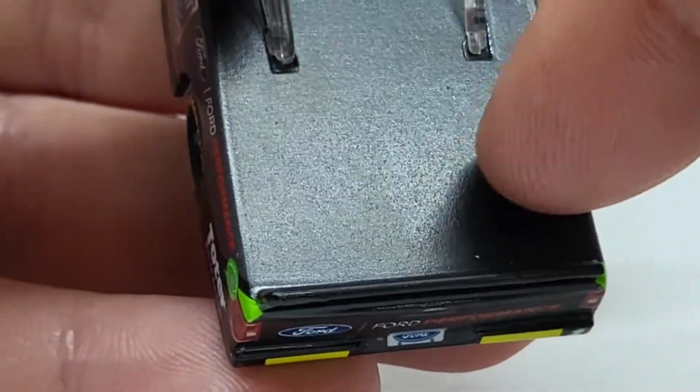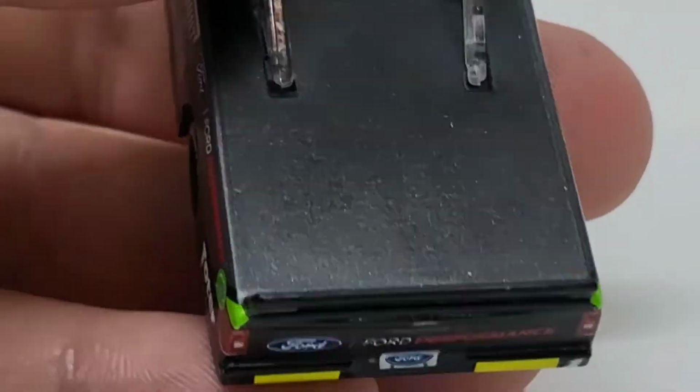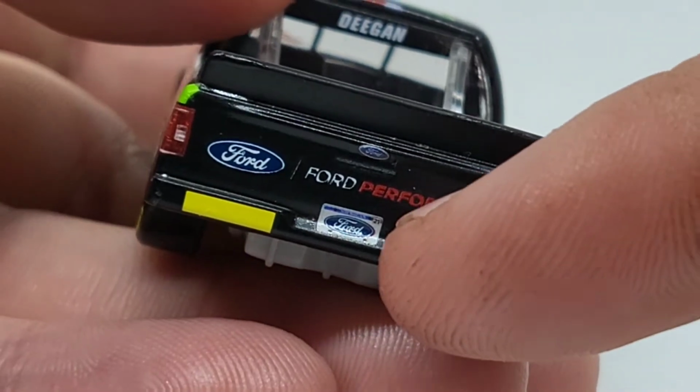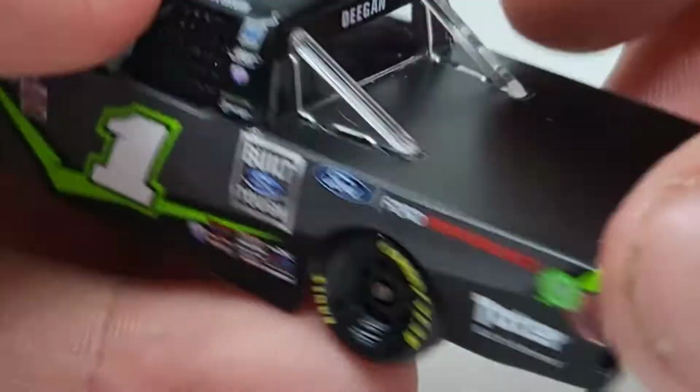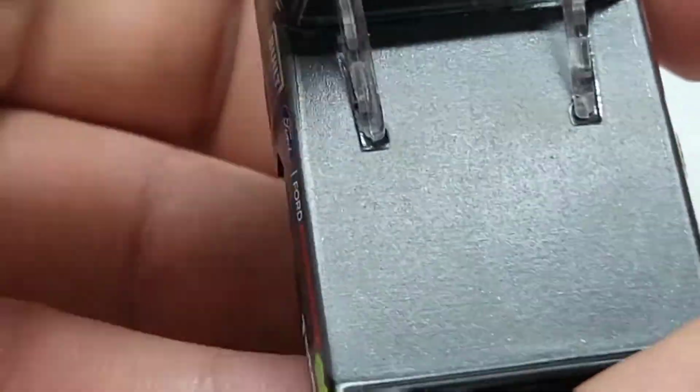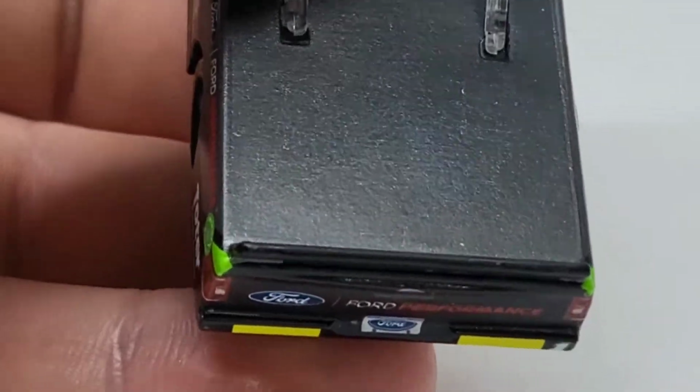I'm kind of surprised they didn't put a big Ford logo right here, since they plaster it everywhere. Look, there's literally 3 on the back. There's 2 on the sides, 3 on the back, 3 on the front. So I'm very surprised they didn't slap a big old Ford logo right there. I mean, honestly, it'd be better than nothing.